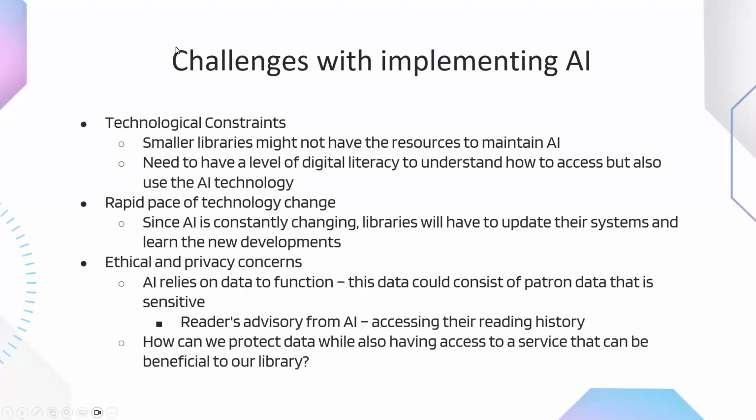So one of the challenges that can exist with implementing AI, the first one is going to be technological constraints. Smaller libraries might not have the resources to maintain certain AI and the technology involved with that. And there's also this level of digital literacy that's needed to understand how to access, but also how to use this technology that exists. The next challenge is the rapid pace of technology change. Even within the past 5 months, AI is consistently changing, and it will continue to change in the future.